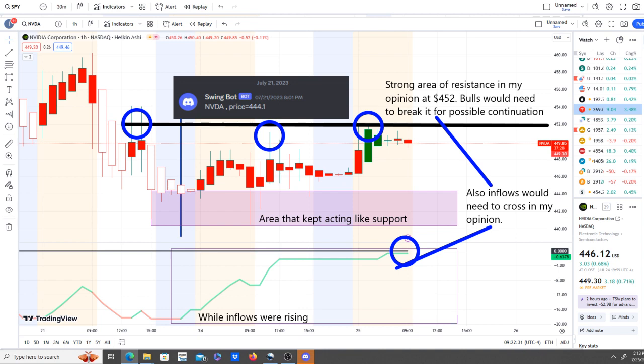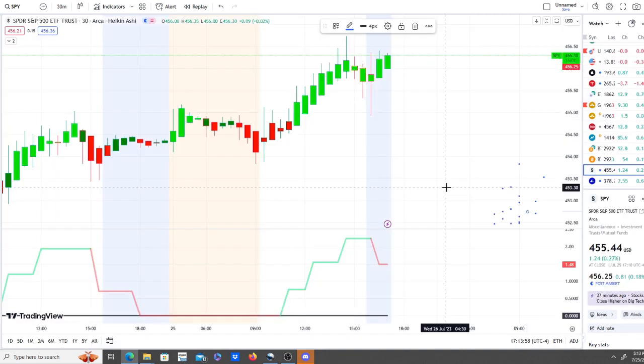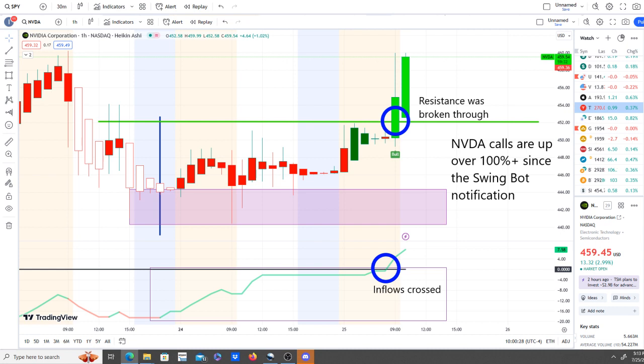Now, when you see it here in the next chart, going into the open, it was broken through, the bull indicator popped up, and then inflows crossed over, and you could see the purple area that continued to act like support, and NVIDIA calls were up nearly 100% plus with the swing notification bot since it was sent out. And you could see that blue line, again, where that notification was sent after hours on Friday. So this is our new swing bot.